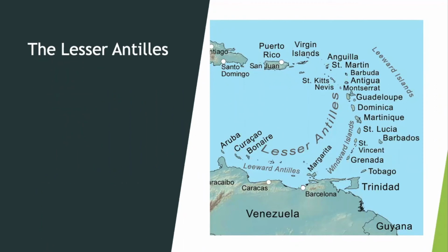Okay, so here is a map of the Lesser Antilles. It's southeast of Puerto Rico, divided into 2 groups, the Leeward Islands and the Windward Islands. The Windward Islands include Martinique, St. Lucia, St. Vincent and the Grenadines, and Grenada, while the Leeward Islands include the U.S.